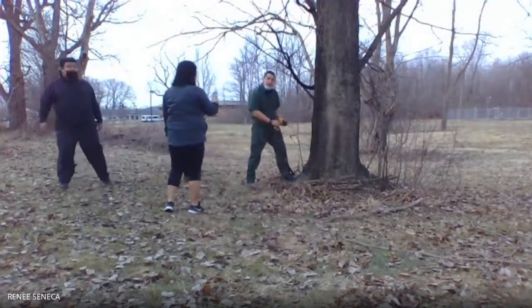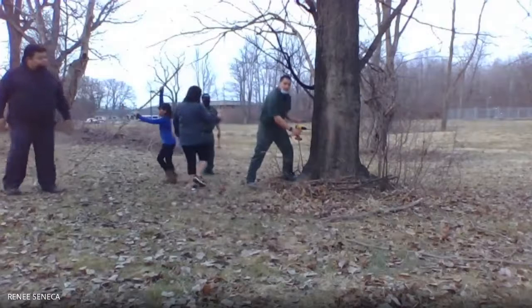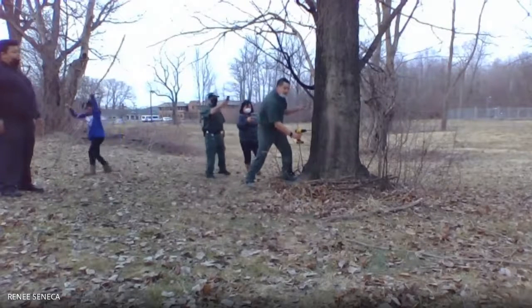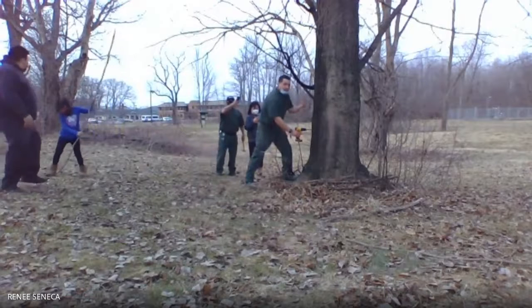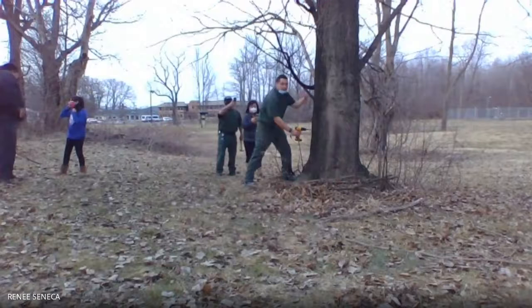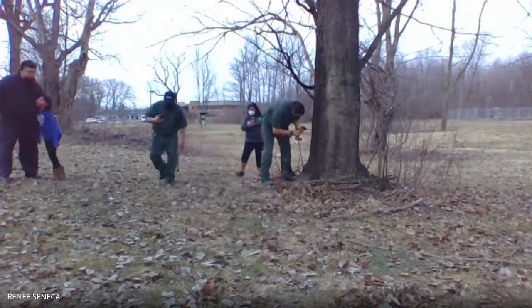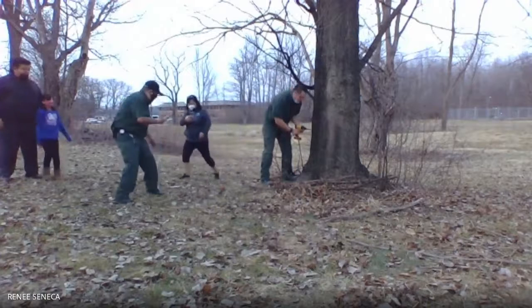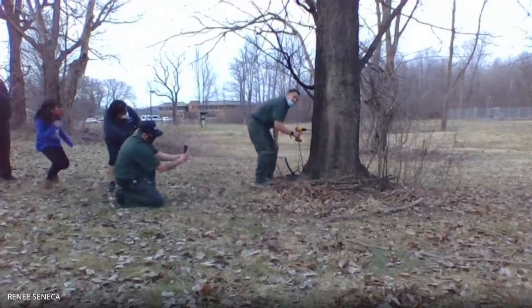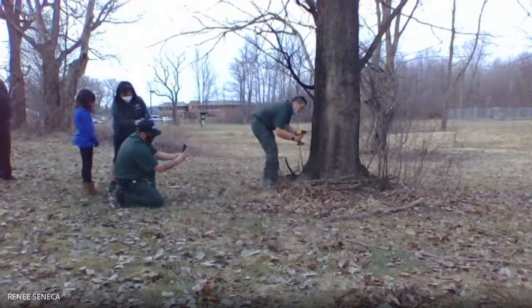It's important to remember, as you're drilling, you don't want to go straight in. You almost want to drill up just a hair, because you want gravity to work. You want that sap to come out. That just assists with the sap coming out of the tree. So sometimes I like to make sure it's straight, and I'll just cut it down just a little bit.